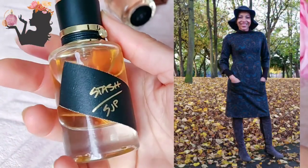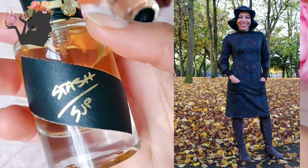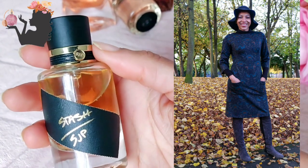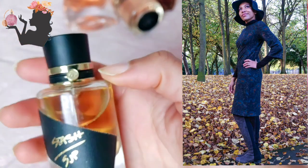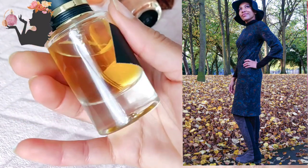For outfit number five, which is a sheath dress that I made in a scuba jersey fabric, I chose Sarah Jessica Parker Stash. Now, I love Stash. It is a soft, creamy, tranquil fragrance with a really beautiful green note to it. It's cedar and it's got a boozy woodiness with it. Vetiver is in there, which gives it a lovely dryness, and it is so satisfying to the senses with notes of grapefruit, black pepper, sage, and ginger lily.